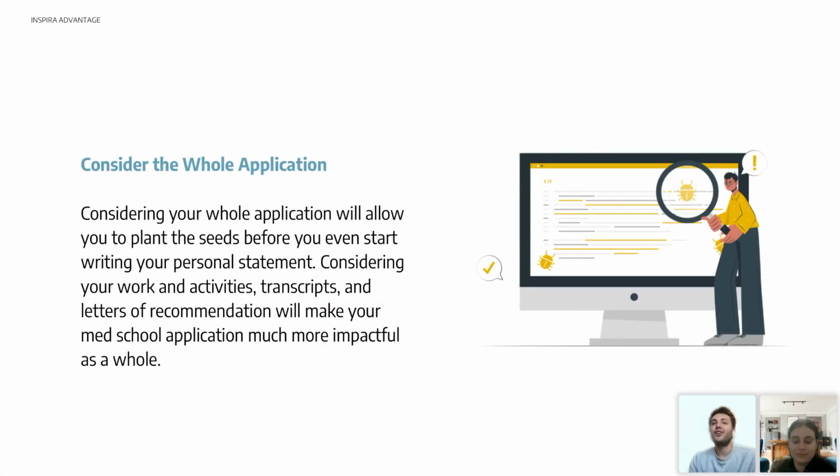Yeah, so considering your whole application will allow you to start to plant the seeds before you even start writing your personal statement. Considering your work and activities, transcripts, and letters of recommendation will make your med school application much more impactful as a whole. So I think this is sort of getting at the idea of how do all these things fit together.